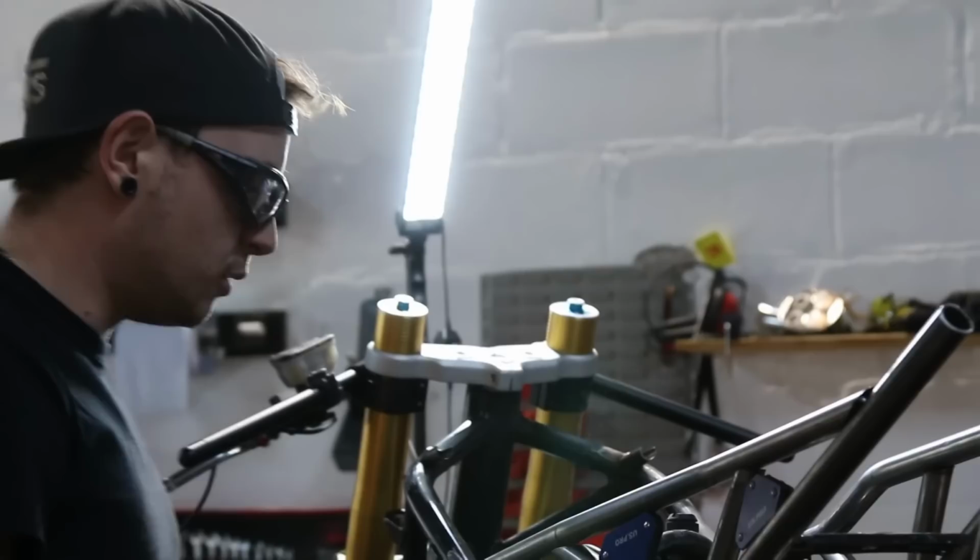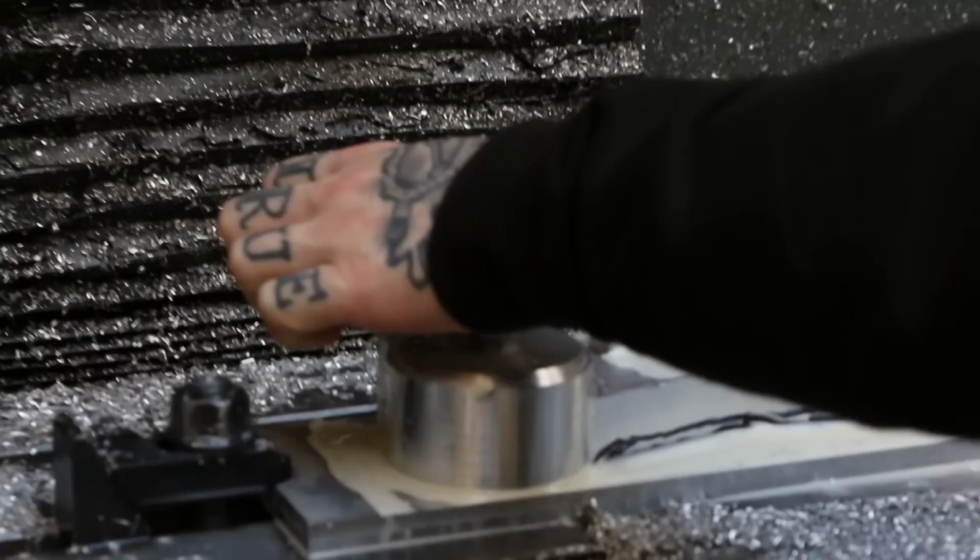It's all in place and ready to go. Also want to do an underseat exhaust system, have an upgraded clutch, we want the yokes to be made, and we'll have our logo etched into the top of the yoke.